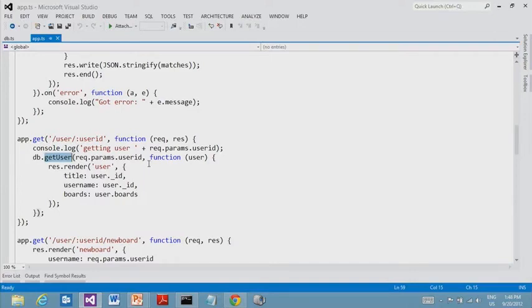And you'll note here that we actually are tracking all of these different modules. There's an app object which came from Express and is of type Express server. There's request and response parameters that came from Express. There's a user parameter that came from the database encapsulation that I wrote.